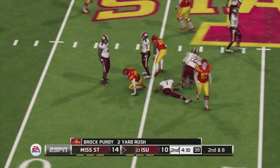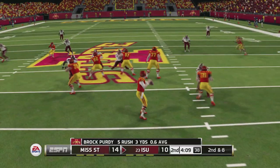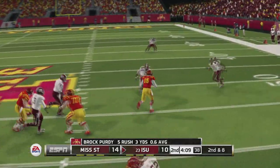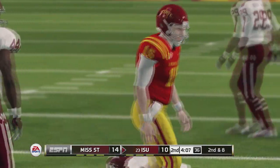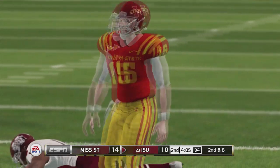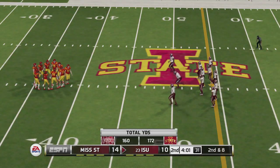He scrambled and picked up a couple of yards. And he's brought down there by the senior at linebacker. That won't be the last time today we'll be talking about this young man. Tight right, tight right.